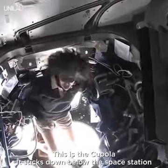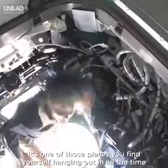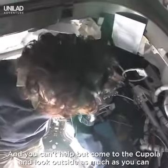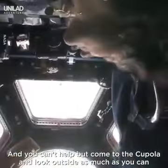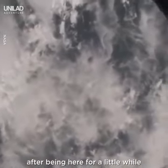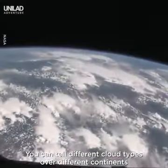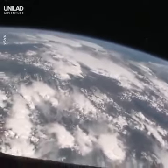This is the cupola. It sticks down below the space station. It's one of those places you find yourself hanging out in all the time because all you want to do is look back at our planet, and you can't help but want to come to the cupola and look outside as much as you can. I play this game with myself about where we're flying over the Earth. I try to come in here and just guess. After being here for a little while, you can sort of figure it out. You can tell different cloud types over different continents. You can tell different soil types over different continents. So let's see. I will tell you in just a moment where we are.